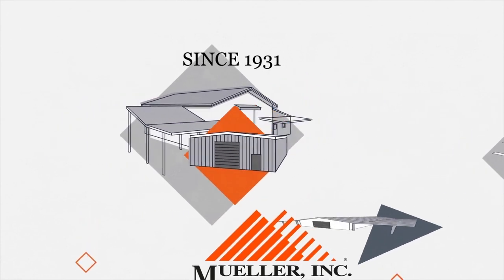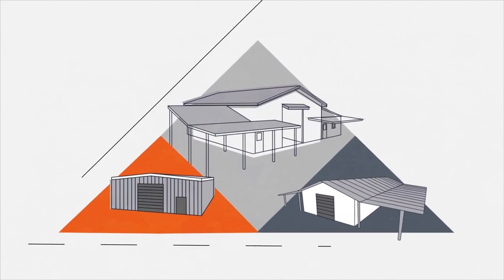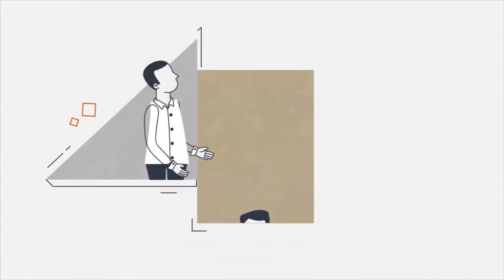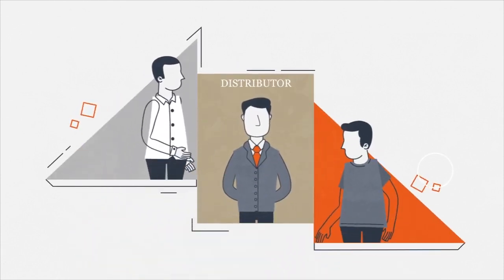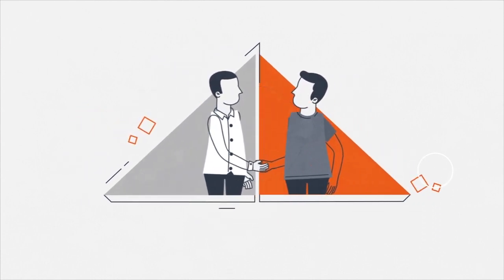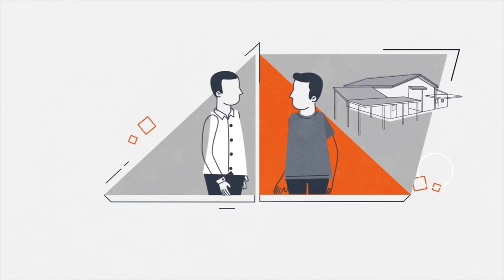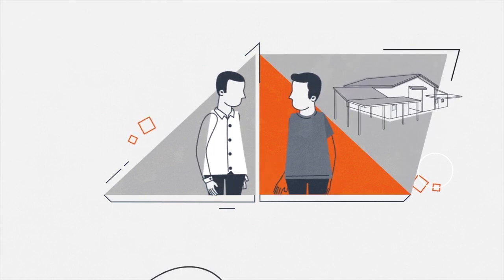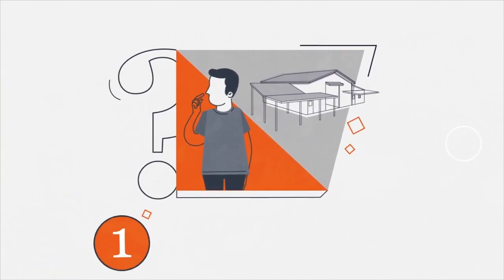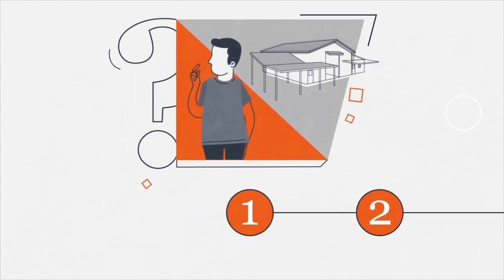From storage spaces to barns, steel buildings can give you a cost-efficient, durable solution when you need a structure. The way we operate may seem a little different than other steel suppliers. That's because we like to work directly with the people who are actually going to be using the building. Customers like you. But is a steel building right for you? Let's take a look at our easy step-by-step process to find out.